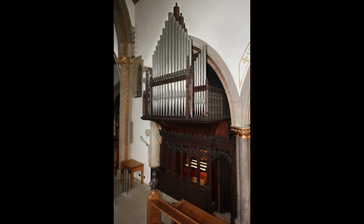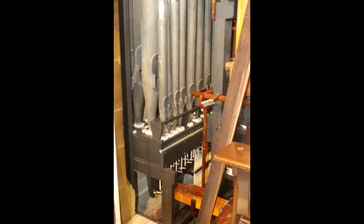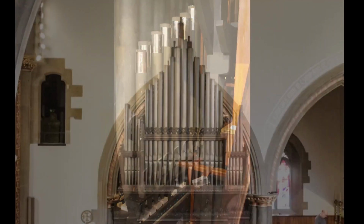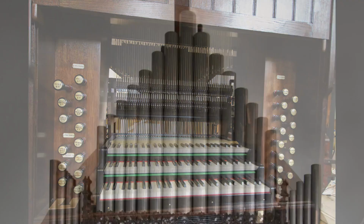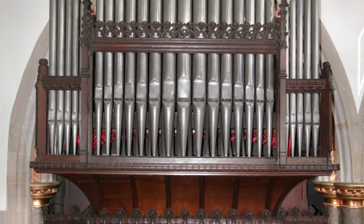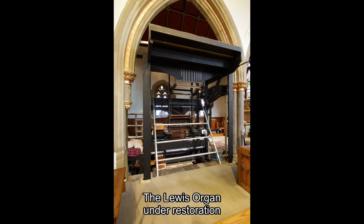In 1875 he was commissioned to build St Marie's Lewis Tracker organ, which has 1,500 pipes ranging in size from ½ an inch to 16 feet in height, 3 manuals or keyboards and 24 stops. The organ cost £1,095 in 1875, or about £129,600 in today's money, but it is worth far more than that.